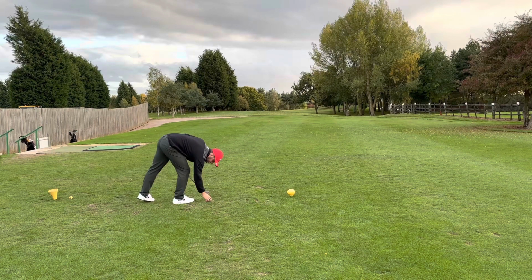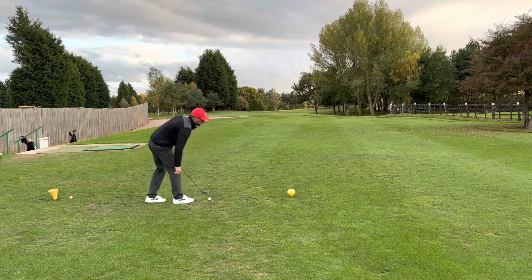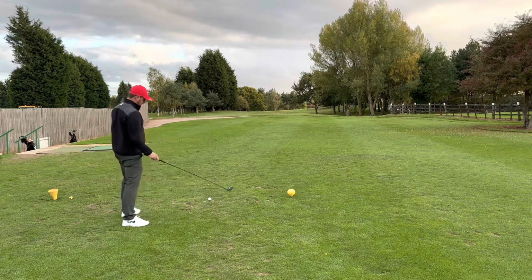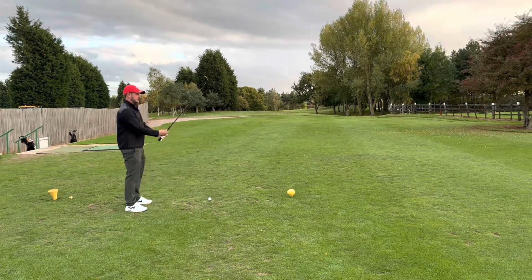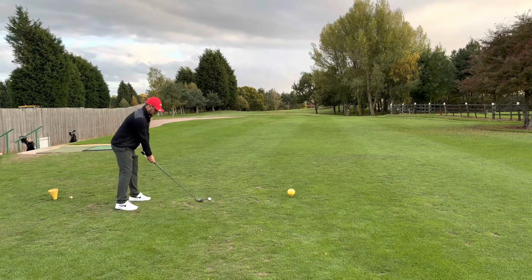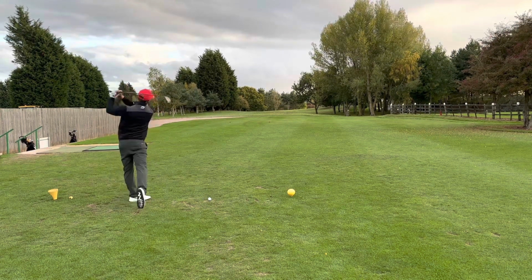Now if you've seen any of the shorts or the TikTok, you will have seen my last one went in those trees and I called people a C word. But I'm going to try and avoid that today. Let's see if we can't just send this one straight down the middle. Nice and easy.